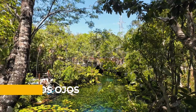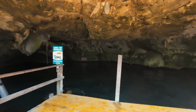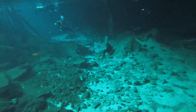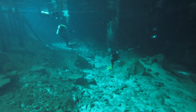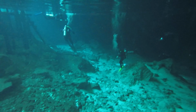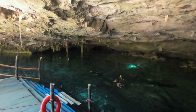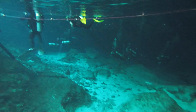Then we have Dos Ojos, which means two eyes in Spanish. This cenote is actually two separate sinkholes connected by a long narrow passageway, making it one of the most unique cenotes in the region. It's a favorite spot for scuba divers who come to explore the underwater caves and tunnels. Dos Ojos is the more expensive one of the 3 cenotes that you could visit here. You have 2 caves that you can visit, and I think the diving experience would be very interesting because then you go through the caves as well.